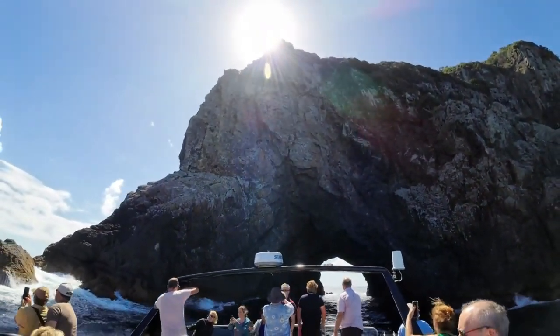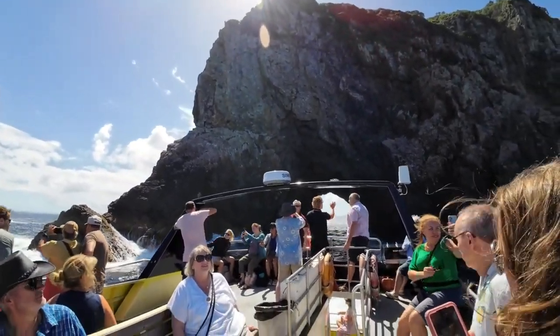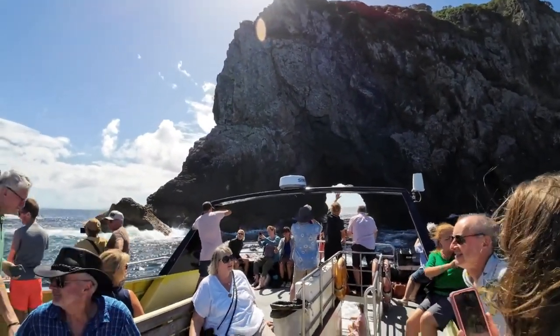They're going to spin the boat around so you get a photo of the hole in the rock from all parts of the vessel. I'm just going to spin to my right so you can get a hole in the rock photo from the south.